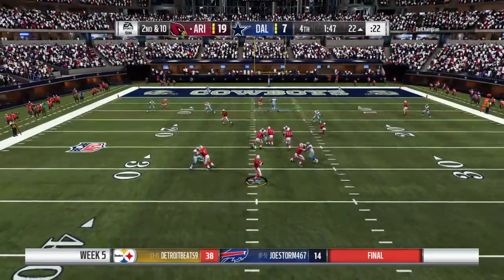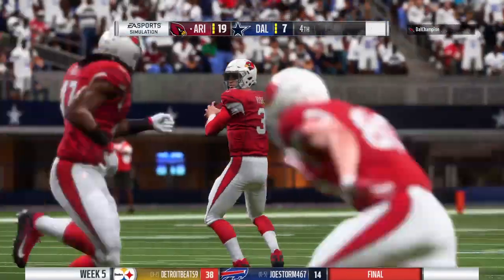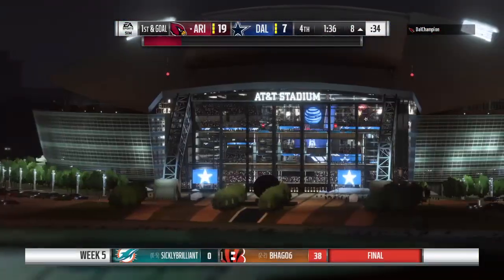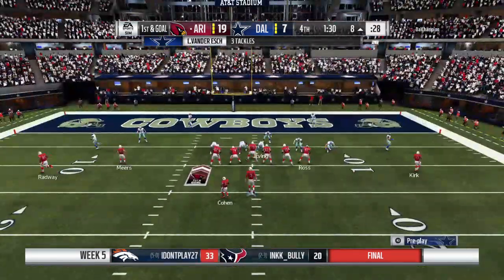2nd and 10, it's Rosen again. That is caught right at the 10-yard line. And they've got it inside the 10 at the 8. A solid pickup of 13 sets them up 1st and goal. A good chance now to put this game on ice. This is 1st and goal.